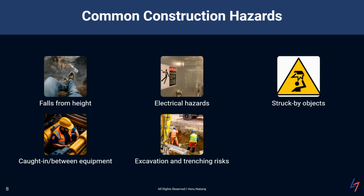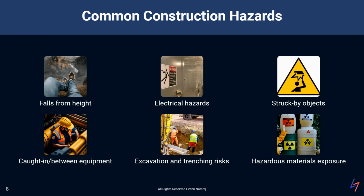Excavation and trenching present their own set of risks, including cave-ins, falls, or hitting underground utilities. Lastly, exposure to hazardous materials is a concern. This could include asbestos in older buildings, silica dust from concrete work, or various chemicals used in construction. Identifying these hazards is the first step in preventing accidents. By being aware of these common risks, we can take proactive steps to mitigate them.